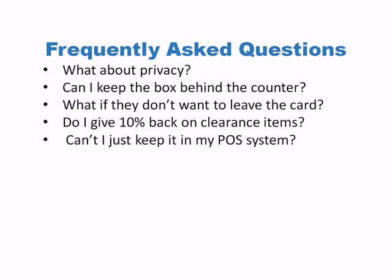Can't I just keep it in my POS system? Again, you can do whatever you want, but I would not recommend it. The physicality of the card is one of the things that makes it so effective. Them carrying around the card, them looking at the card, adding up their purchases, it almost makes them happy that they have big purchases.